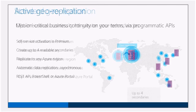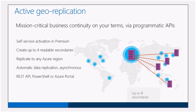We also have this thing called active geo-replication, which is available for premium databases. With active geo-replication, you get the ability to replicate your databases to 4 different alternate locations of your choice. So you can decide to replicate a database from North Central US to Japan and Australia, or wherever you want. We don't have any restrictions or limitations there. And you can also use these secondary replicas for read workloads, for the purpose of reporting or query processing. That's also available.